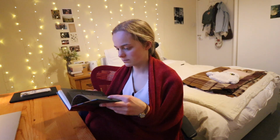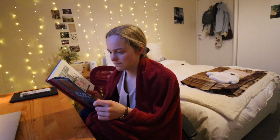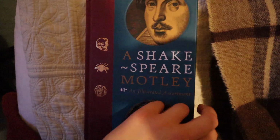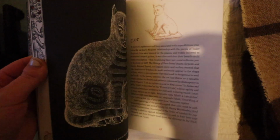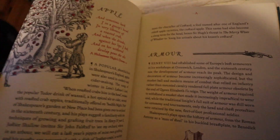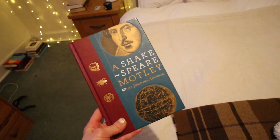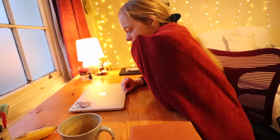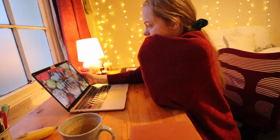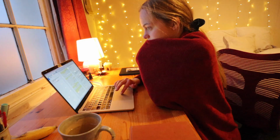So today I was reading this book. This is a Shakespeare motley, and it's this really cool guide to like random bits of Jacobean context, and I love the Jacobean period, and I do an early modern module as well, but this is so interesting and the illustrations are just amazing. Like honestly, this is one of the most beautiful books that I own. And then after that, it is time to get started on some work.